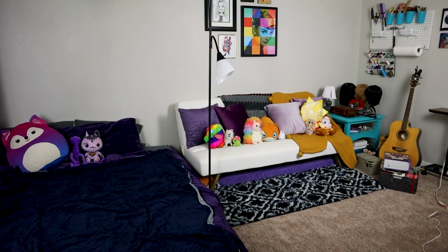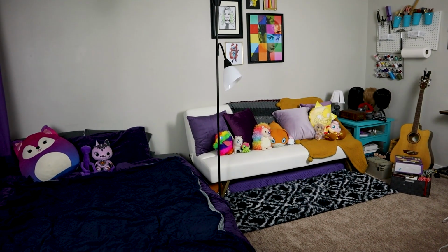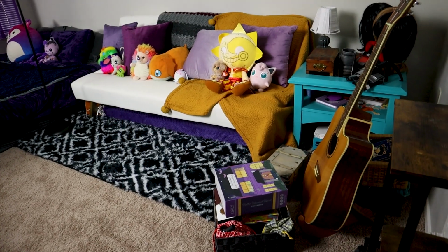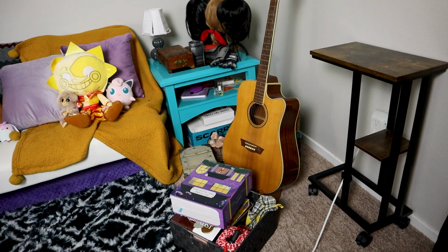Yeah, also in this room too, there isn't a lot of good storage solutions. You can see here in the corner, this is mostly my makeup, nail polish, that kind of stuff. This is a long-term problem. I would love one of those hydraulic beds that you can like lift up and there's storage underneath.